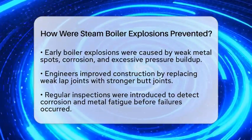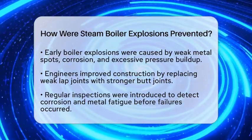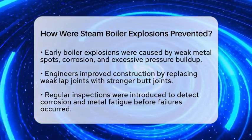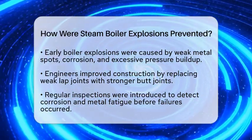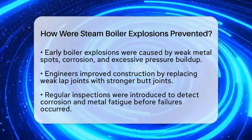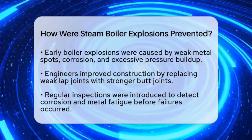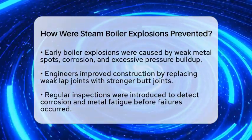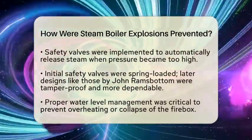Early boiler explosions often happened because of weak spots in the metal, corrosion, or excessive pressure building up inside. Engineers realized they needed stronger construction techniques. They replaced weak lap joints with butt joints, which provided better strength and reduced the chance of failure. Regular inspections became standard practice to spot corrosion or metal fatigue before they caused a problem.